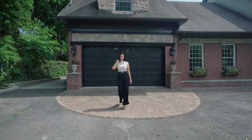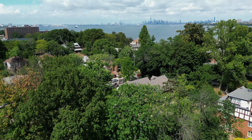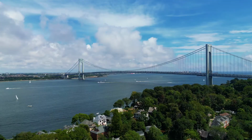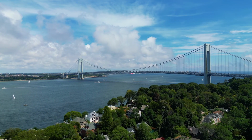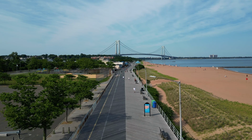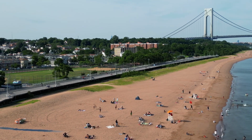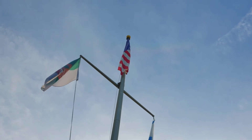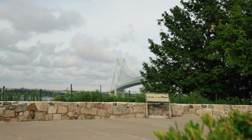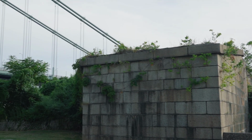There's one more thing I want to share with you, and it's this beautiful location. We are in the neighborhood of Shore Acres. This area is distinctive for its secluded atmosphere and an enclave for upscale homes. The location offers a serene setting and a very convenient commute, as it's only about a quarter mile away from Verrazano Bridge.